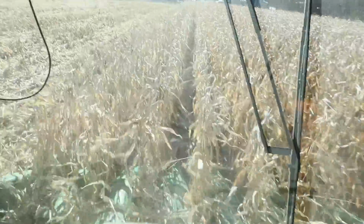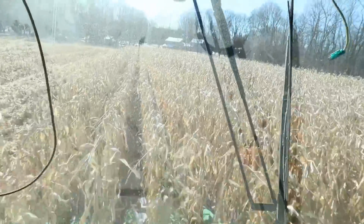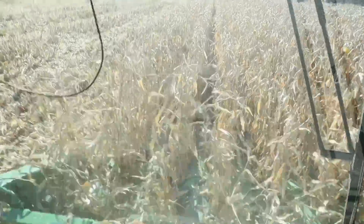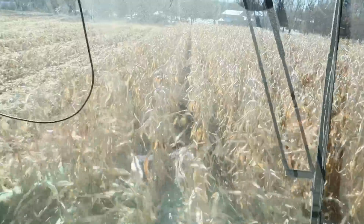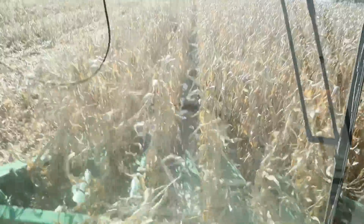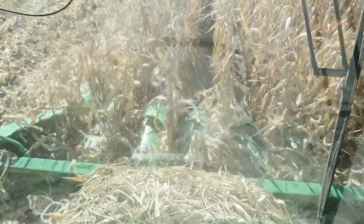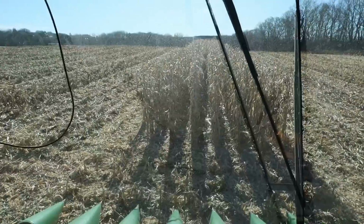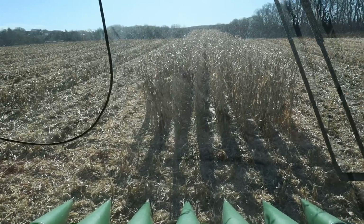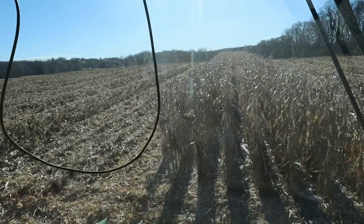It is still quite cold. That's not going to melt here for a while. But like I said, we've got just a couple of passes left, and we're going to be pulling out of here and moving on to the next field. If I had an 8-row head, this would be the last pass of this field, but since we've got a 6-row, we're going to have to make 2 passes.